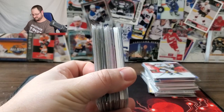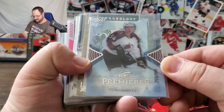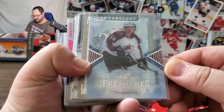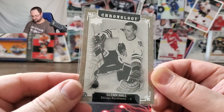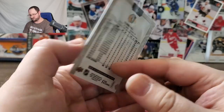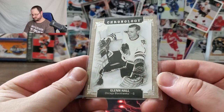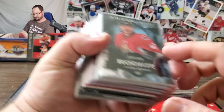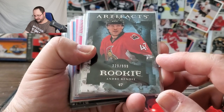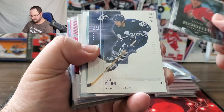All right, let's grab another stack. Let's go! Stack number two! Okay, we got a Lindholm Ice Premier rookie out of 999. A Glenn Hall from Chronology. This is freaking nice, numbered out of 222 copies. Slowly but surely, these Chronologies are starting to come into my collection. I'm loving it. And an Artifacts Benoit, rookie out of 999.